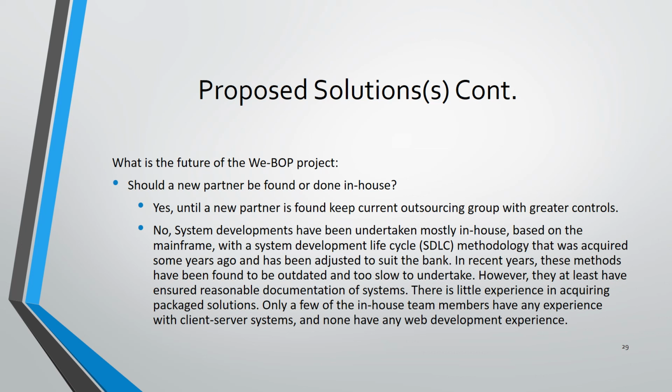Should a new partner be found or should it be done in-house? No, it should not be done in-house, because system developments have been undertaken mostly in-house and based on the mainframe, with a system development lifecycle methodology that was acquired some years ago and has been adjusted to suit the bank. In recent years, these methods have been found to be outdated and too slow. However, they at least have ensured reasonable documentation of systems. There's little experience in acquiring packaged solutions. Only a few in-house team members have any experience with client-server systems, and none have any development experience. As far as the new partner, yes, it should be found.